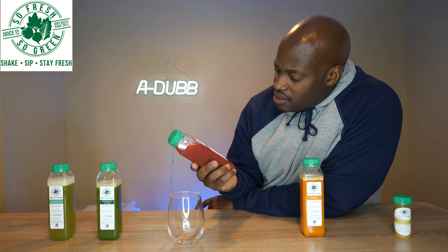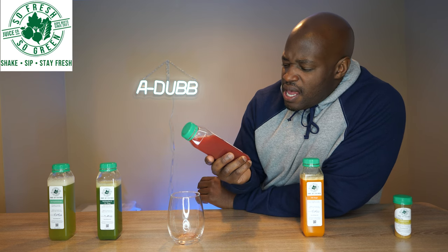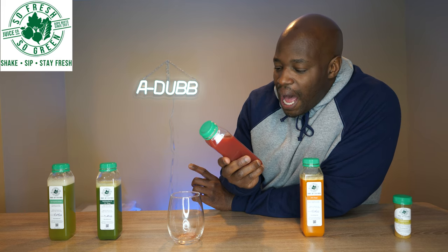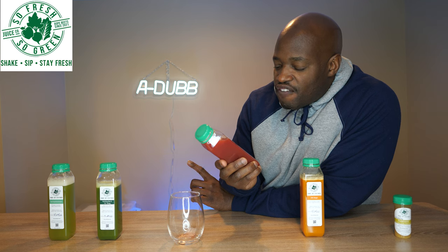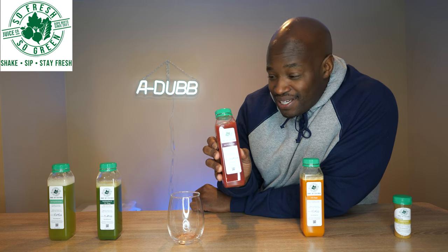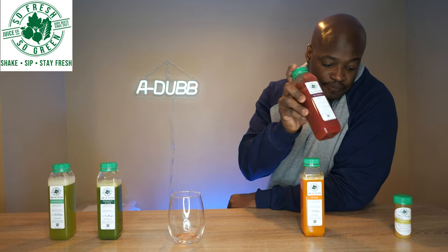I tasted the beet, but it wasn't a bad taste. I tasted the lemon, and I'd have to say the apple carrot mix. I didn't taste it. Oh, that's what it was. The apple and the lemon really masked the flavor of the beet, but you still got the effect of the beet along with the carrot and orange. This is a good combination. They did a good job on this. So shouts out to you, So Fresh, So Green.